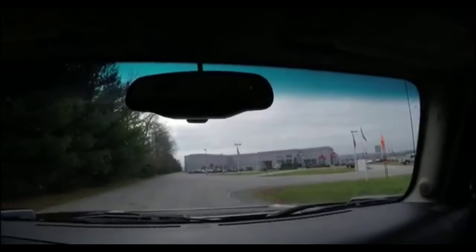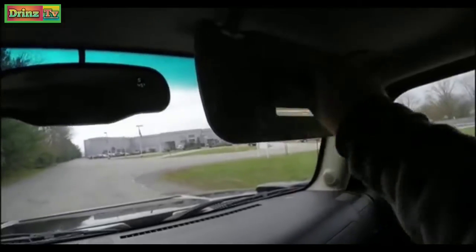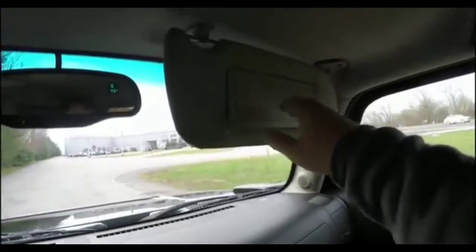Overhead in the ceiling, individual map lights. Also, automatic dimming rearview mirror with integrated OnStar. Also has a compass and exterior temperature display. Passenger side vanity mirror with slide-out extensions on the sun visor.